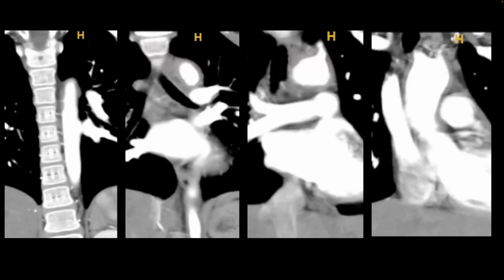These are the corresponding CT images showing circumferential wall thickening involving the descending thoracic aorta, the aortic arch, the aortic arch branches, and the region of the ascending thoracic aorta. So this is subclavian, this is the common carotid, and this is the innominate.